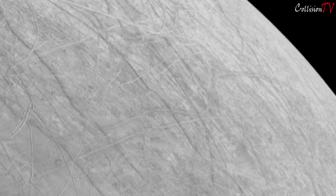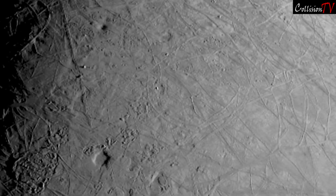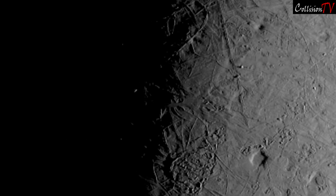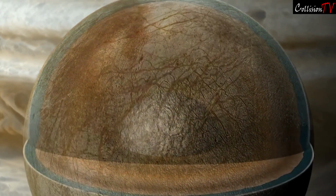Mission timeline. Juno was launched on August 5, 2011. It arrived at Jupiter on July 4, 2016. The spacecraft is currently in an extended mission that will last until 2025.